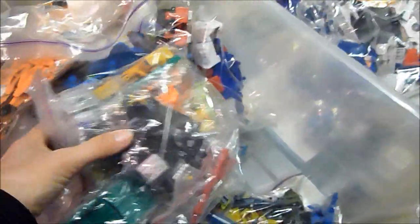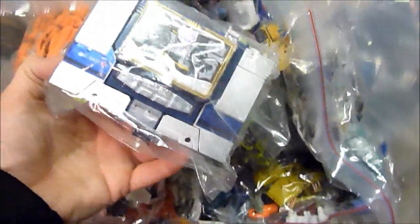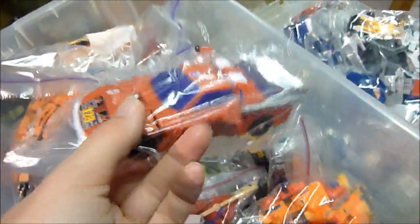These are pretty cool. These are some G1 inspired movie coloured Constructicons. I've reviewed them a long time ago. I've got big Soundwave, some shattered glass Insecticons there. This is another pound shop find. I actually painted that myself. Not too bad, actually.